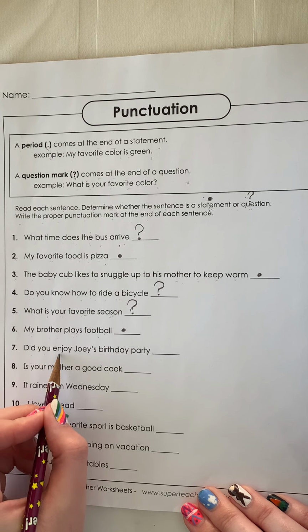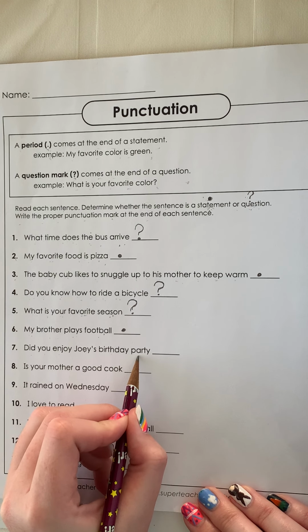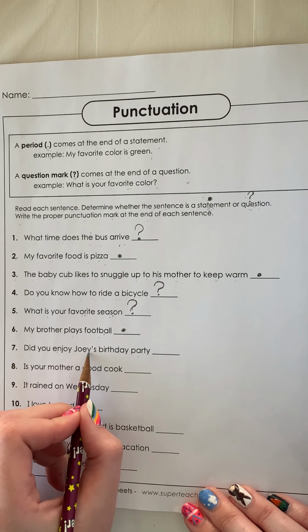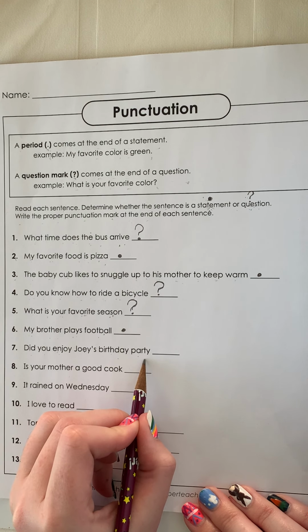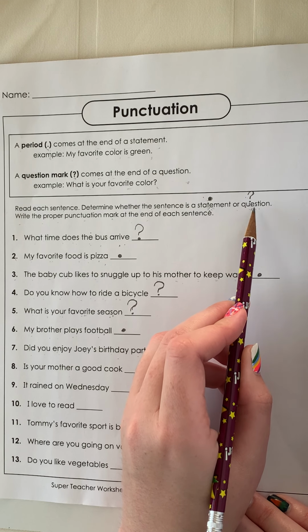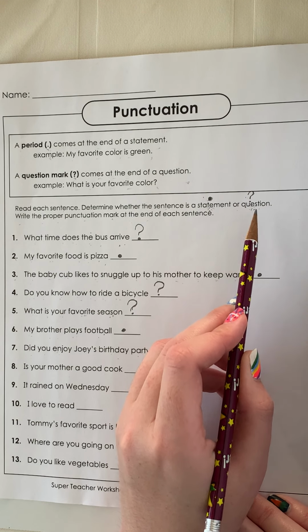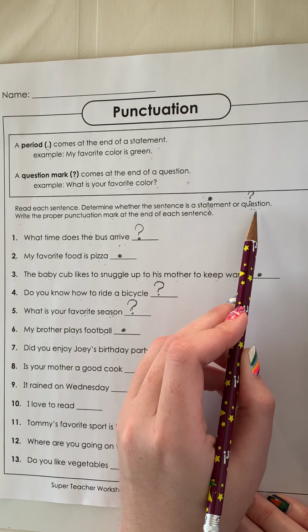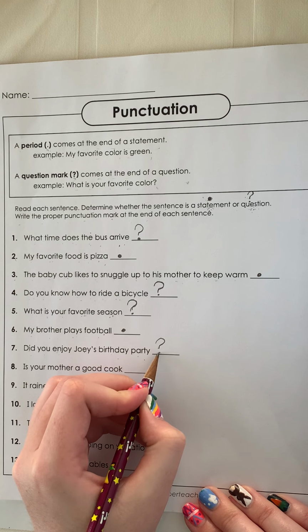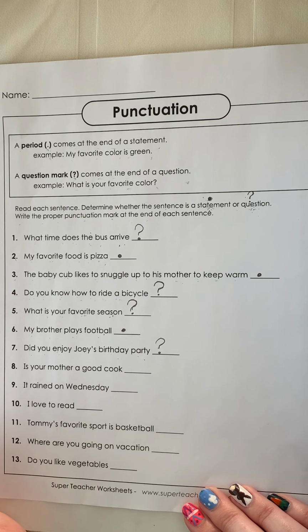Did you enjoy Joey's birthday party? Once again, this is a question. I'm being asked something. Whenever I'm being asked something or I'm asking someone else something, it is a question, so I need to put a question mark at the end.